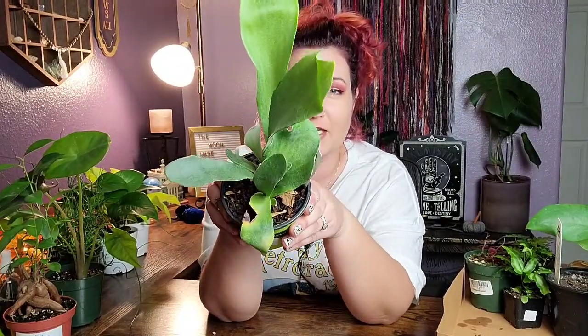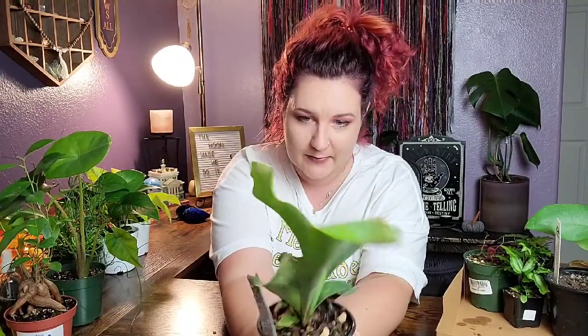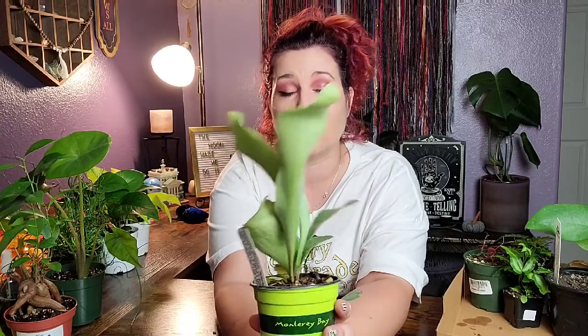All right, so next up we have this staghorn fern. This baby is quite the popular ticket right now. It is a fern, so it's going to be dramatic. First of all, you have to make sure that they are in humidity. If you have a bathroom with a nice window and indirect light, they are perfect.